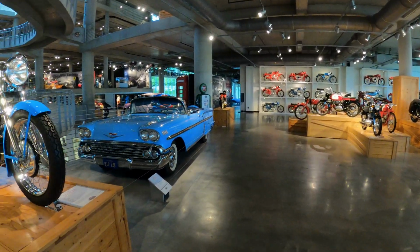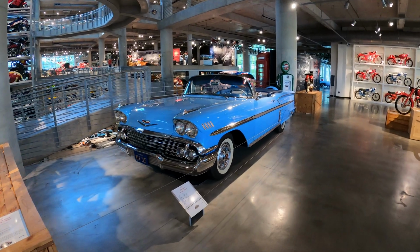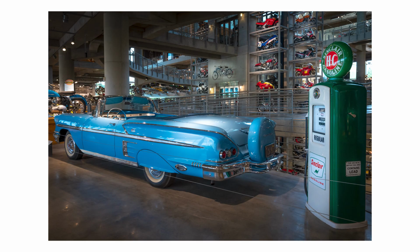This is a 1958 Chevy Bel Air Impala. 1958 was the first year for the Impala, with a convertible only offered with the Bel Air line. The options included two-tone paint, tri-tone interior, and a third brake light on each side. A total of 60,000 convertibles were built in 1958, and today are the more collectible of the Impala models.